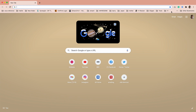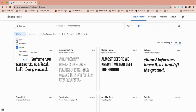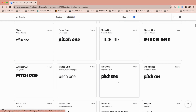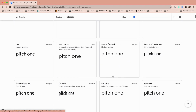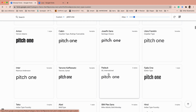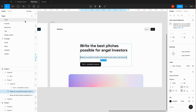And now you have a nice big CTA that you can see there, and you have the simple navigation at the top. And now this is feedback that I'd love to get from you, the viewer. So I'm actually looking for fonts on Google Fonts. I'm basically going to pick 3, and one is DM Sans, which is very clean.